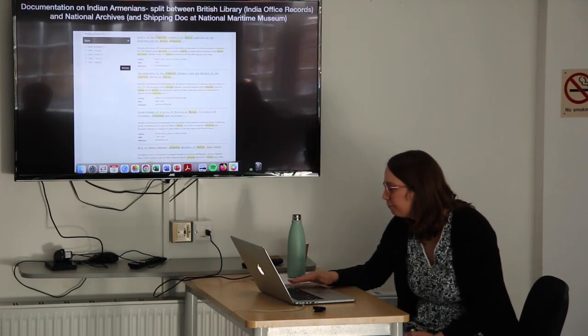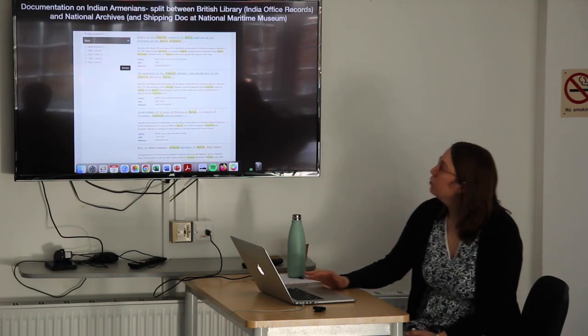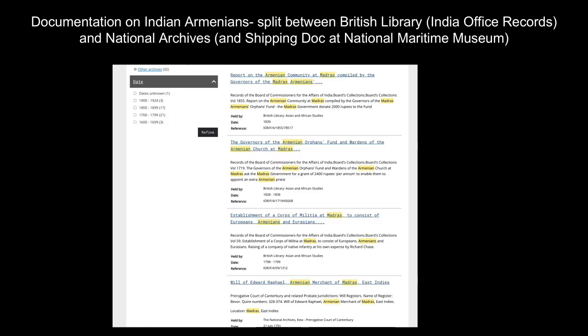There's also a lot on Indian Armenians, and I think this is really interesting because it reflects in some ways the proximity of Indian Armenians to the government, because nearly all the documents on Indian Armenians are not in the National Archives in Kew, but in the British Library, and that's where the East India Company documentation is. So that's the Indian Office Library, or the Indian Office records. Those are kept at the British Library, and there you can find detailed information about Armenians in India.